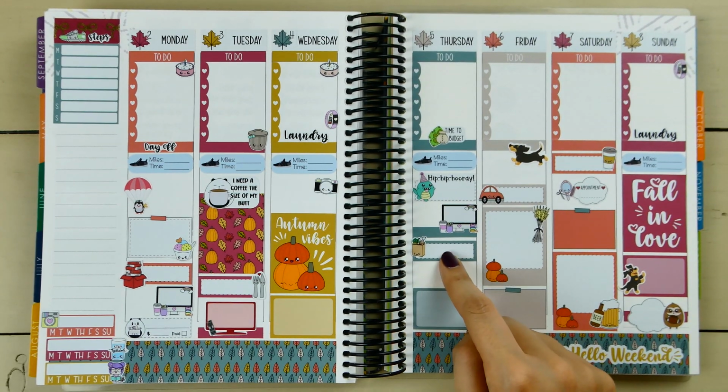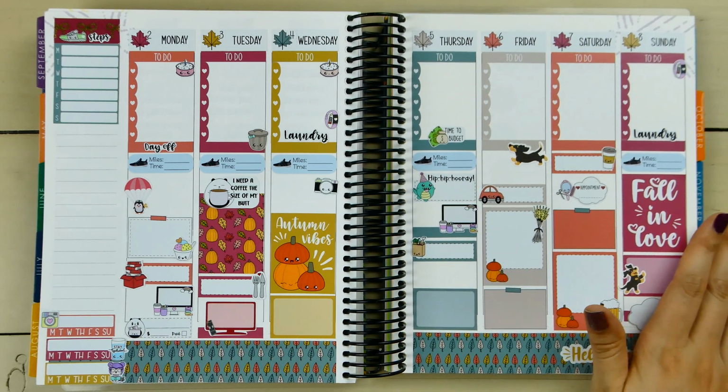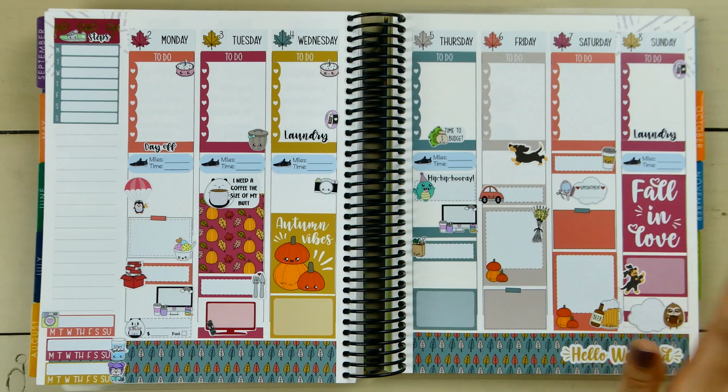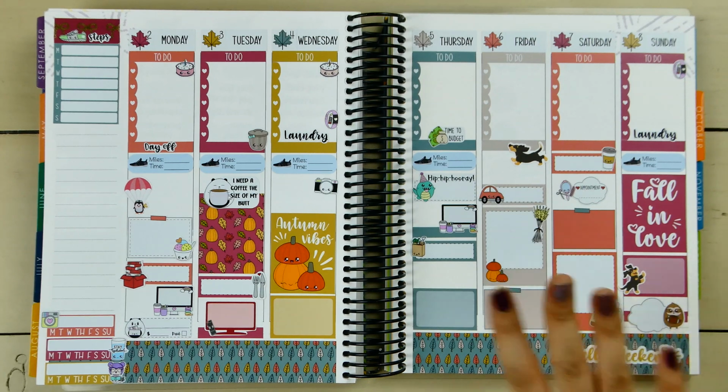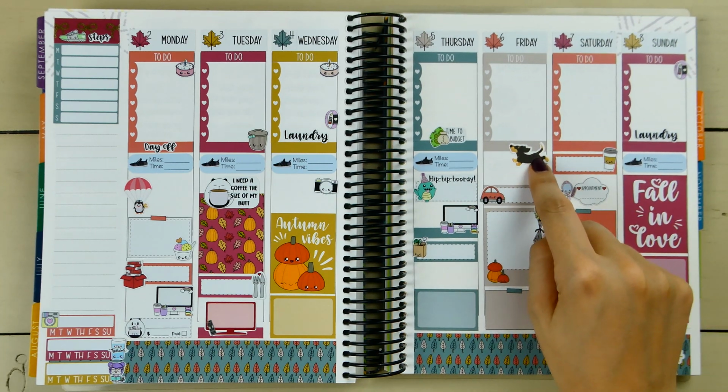I need to pick up groceries, but because we are going out of town that weekend, it's going to be a very small grocery trip, so I might order groceries and pick it up. Again, I'm not quite certain yet. And then we don't have anything going on Thursday night yet, but I just went ahead and filled in that space.